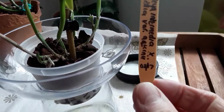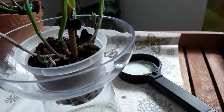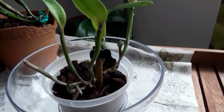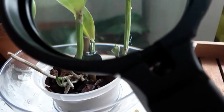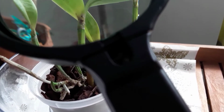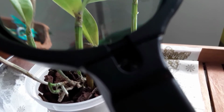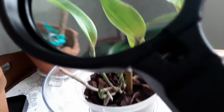And I repotted this in February 17. But this is what I say, you've got to put time aside just to check your orchids quite regularly, because if you look under that leaf axil there, can you see, it just looks like a little bit of fluff. But no, this is infected as well.